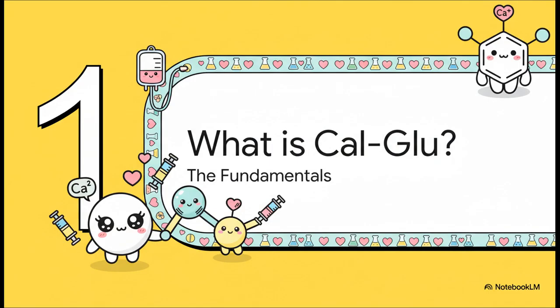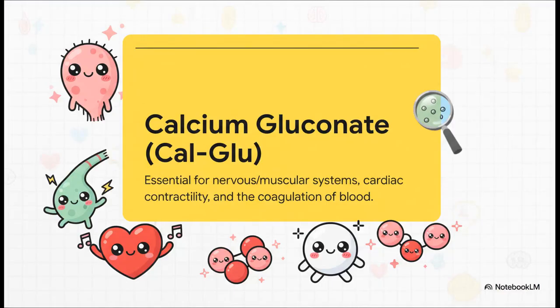First up, what exactly is calcium gluconate? So calcium gluconate, or CalGlu, as you'll hear it called, really wears two hats. It's an electrolyte and it's an antidote. But to get why we use it as a medicine, you first have to appreciate just how critical calcium is for, well, everything. It's the spark plug for our nervous system, it's the power behind our muscle contractions, it keeps our heart beating in rhythm, and it's even a key player in making our blood clot. When any of those systems go haywire, giving calcium can be like hitting the reset button.